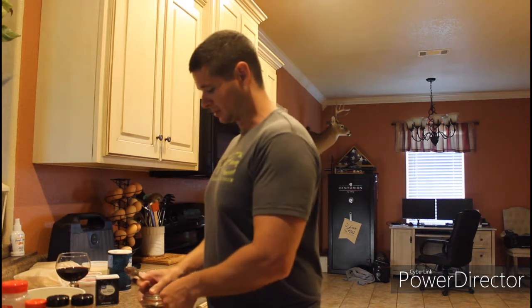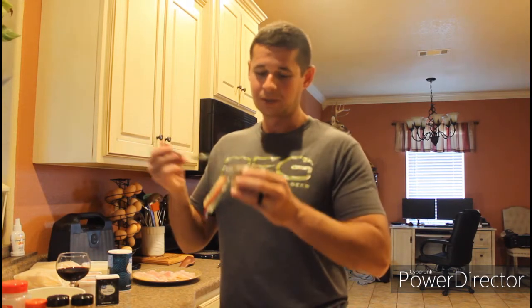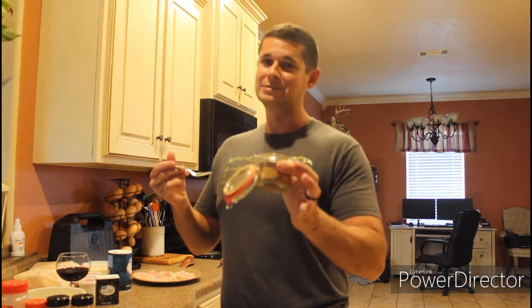All right. So this right here is actually my own cayenne pepper. This is probably 95% habanero peppers with some other sweet peppers. I just dehydrated them all, blended them, and made my own cayenne powder. But you can buy your own cayenne powder. This stuff's so good. Oh, buddy, this right here is really what makes it. It's making your own cayenne powder.